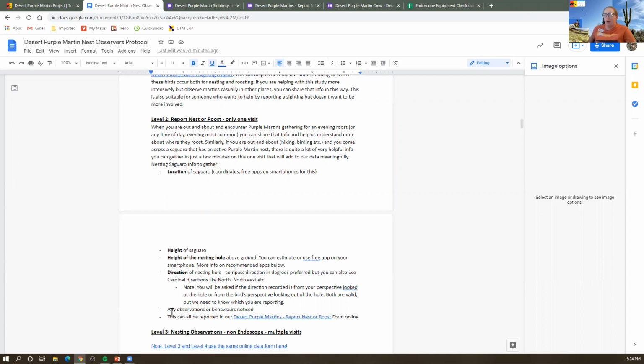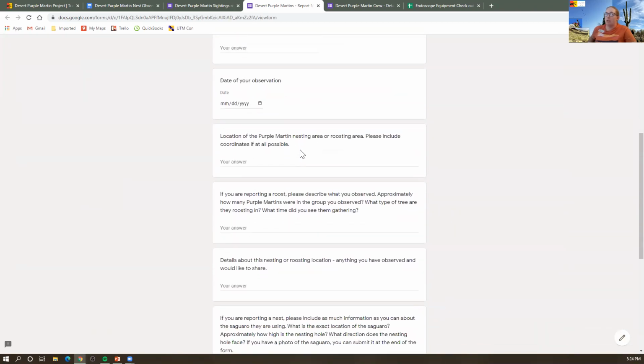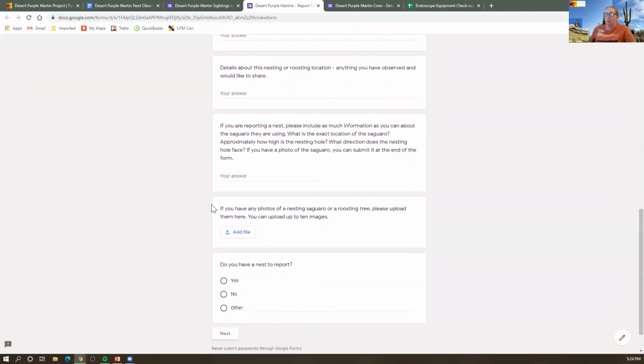And then any other observations or behaviors. This can be reported in the report nest or roost form, which is this one. It's the one that has the little martin sitting on top, report nest or roost. And it asks the same questions we just went over. If you are reporting a nest, please include as much information as you can. And there's also the option to submit a photo.